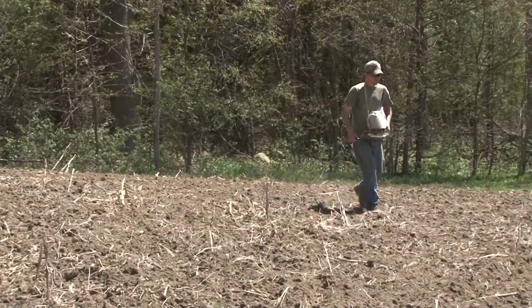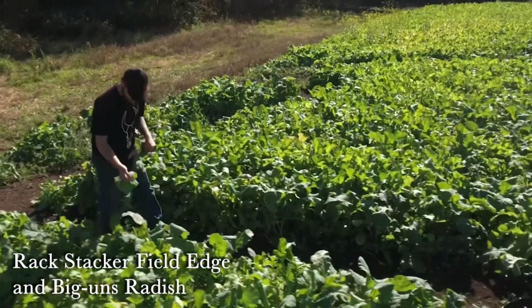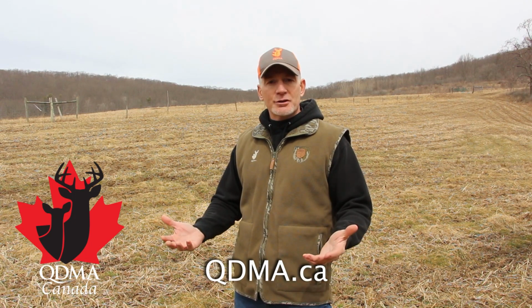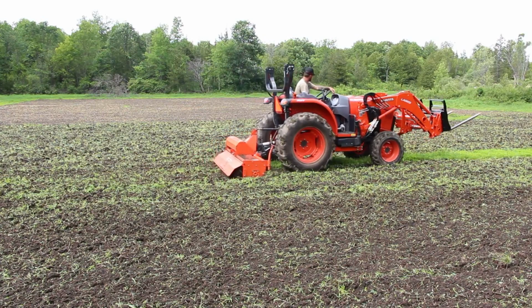The nice thing about food plots is that by learning a little bit and trying it, it is a lot of fun to have your hands dirty, to be doing something to help wildlife, and to watch that you planted something grow and watch wildlife feed off it. As far as getting started, we have a tremendous amount of information on our website at QDMA Canada to show you how to get started, different varieties that you can plant, and how to maintain them. Everything you need to know you can find there. It doesn't take a whole lot to get started, so get out there, work the ground a little bit, and don't give up.